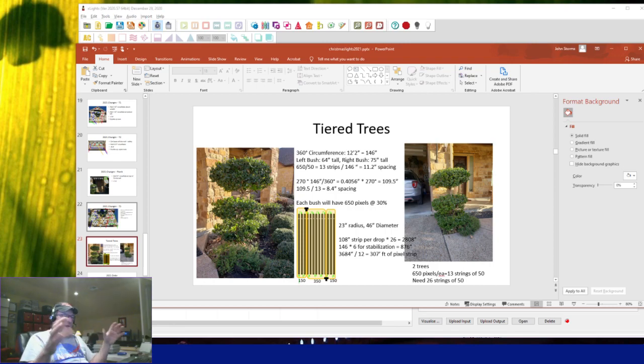So I'm going to try to do it in long strips of PVC or EMT to drop the pixels in long strips, and also keep them perfectly straight, which kind of gives it a nice clean look.